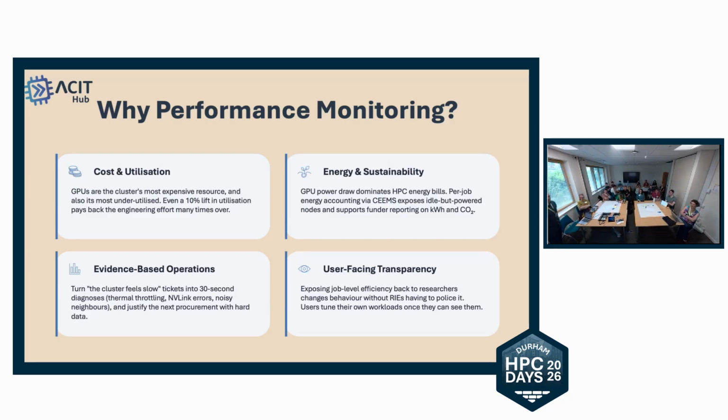Evidence-based operations. If you're able to, at a glance, look at a dashboard and get insight into user tickets and requests like this cluster feels slow, you're able to turn those troubleshooting exercises around and give answers based on hard data. And lastly, dashboards are a really good way of giving your end users direct access to look at that data for themselves and cut out the middleman altogether.